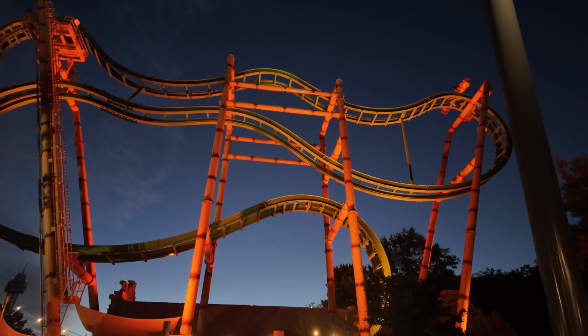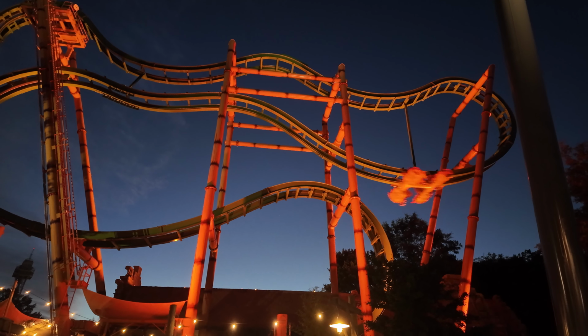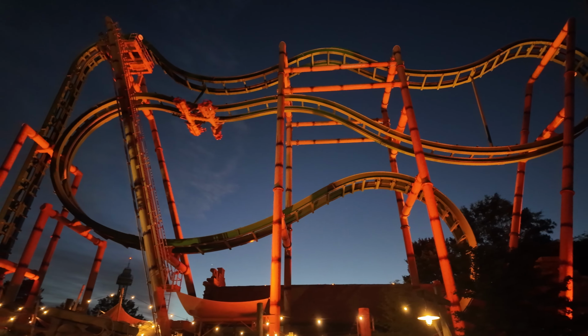Here's Tumbili, their free spin roller coaster. Looking absolutely stunning here with the lighting.